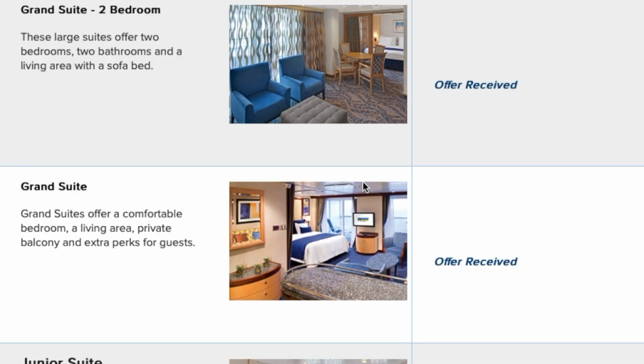Another tip I have for you guys is don't stress, don't give up hope. People cancel cruises for all sorts of reasons. Unfortunately with COVID, unfortunately with the way the world is these days, people have to cancel last minute.